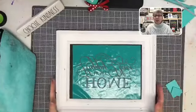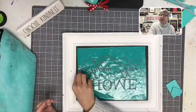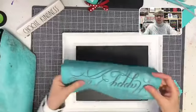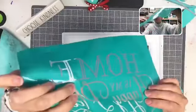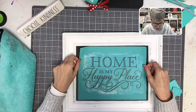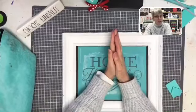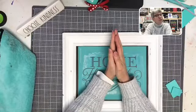So I'm going to set this aside. Now my transfer is on my board, but it's sticky side up. I'm going to carefully, because it's sticky, and then it has a silk screen inside of it. Oops, it's upside down. I'm going to line it up on my board where I want it, and now this is a technical term, I'm going to smoosh out my air.